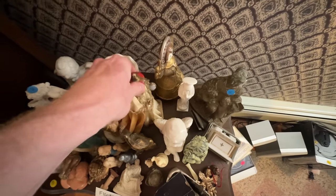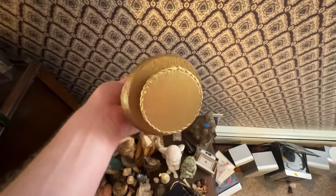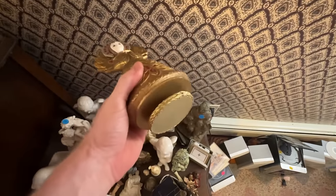And before I take that one off, there's also this one here that I like, the angel. You know, Christmas is coming. It definitely has a nice vintage look to it. If you turn the bottom, it plays a little song. I'll show you.